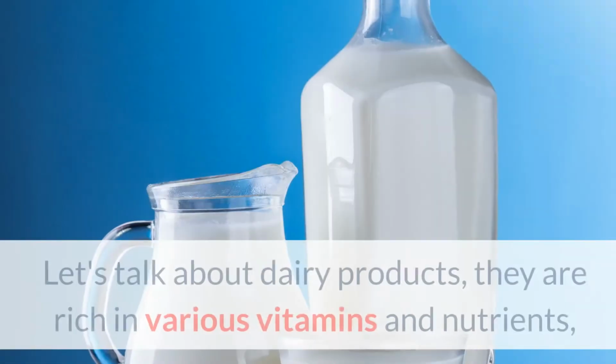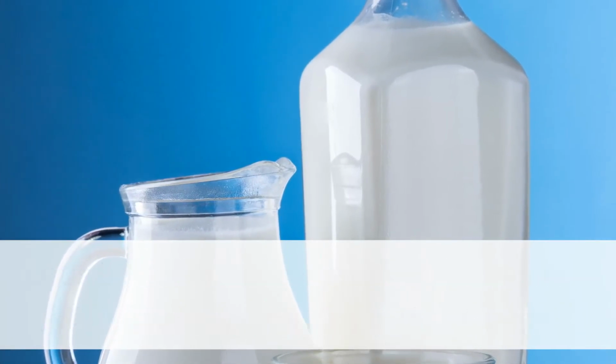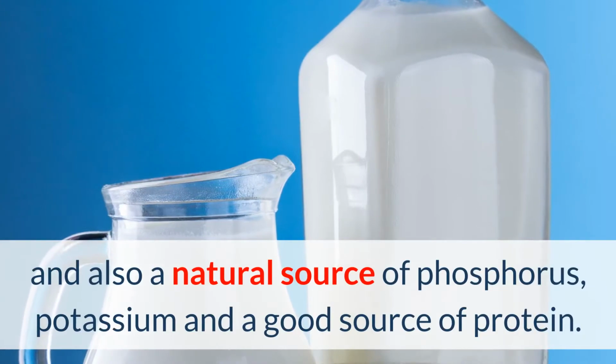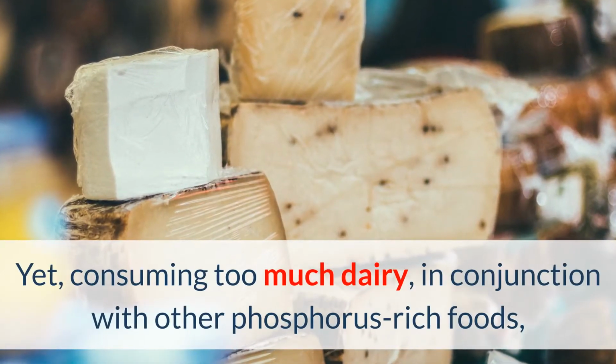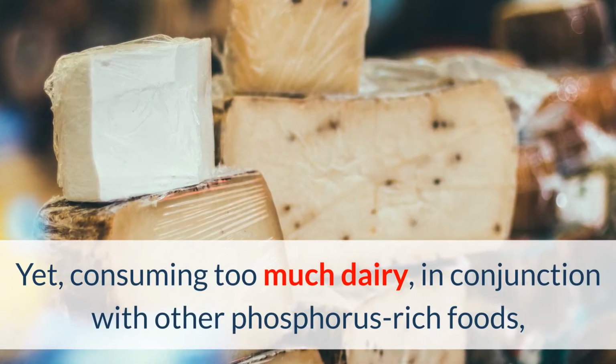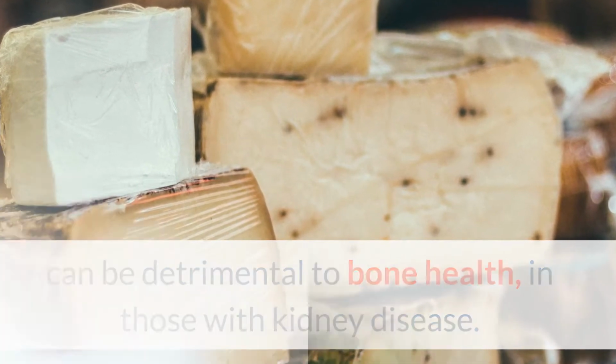Dairy. Let's talk about dairy products. They are rich in various vitamins and nutrients, and also a natural source of phosphorus, potassium and a good source of protein. Yet, consuming too much dairy, in conjunction with other phosphorus-rich foods, can be detrimental to bone health in those with kidney disease.